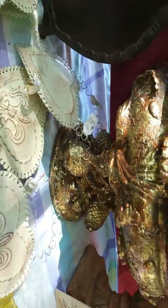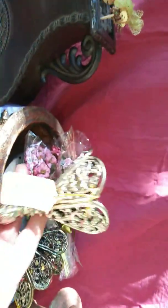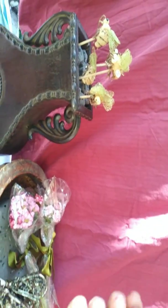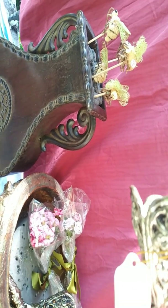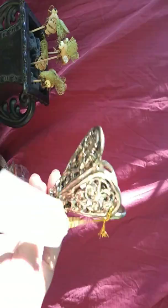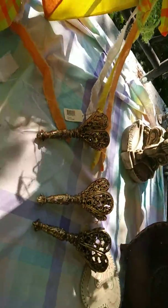And then I found this right here, a gold vase with like fish around it or something. And then I found all these. These are really heavy. I don't know what you use these for, but it's really pretty. Handheld bouquet. Oh, you put flowers in that and you hold it, I guess. Cool. I guess for a wedding or something, maybe. I don't know. But I have three of those.